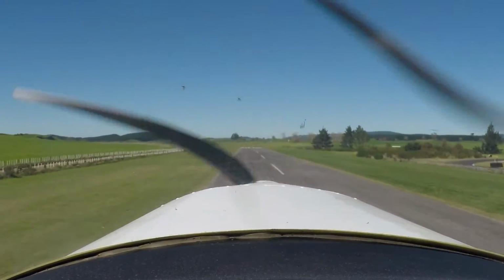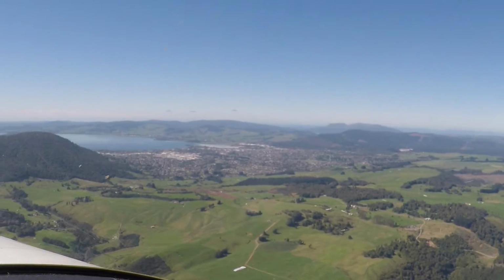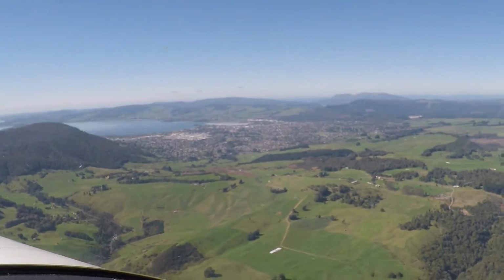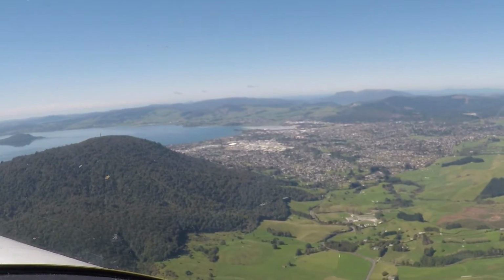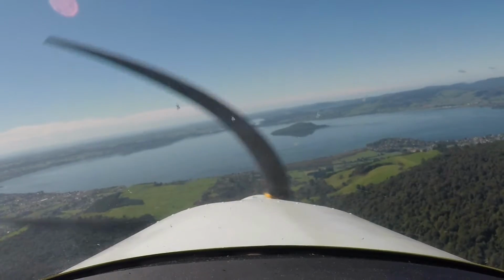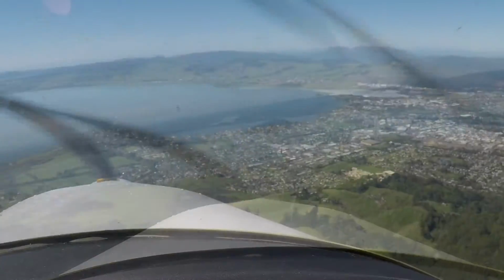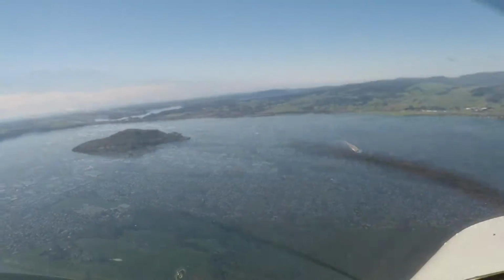And climbing over the hills to Rotorua, which comes into view quite soon, the lake shining beautifully in the sun, and the town spread out alongside. It's nice to have a good view of the town today. It's not always as clear as this, and we don't always come in from this direction. And just for a change, we're not smelling the sulphur very strongly today.